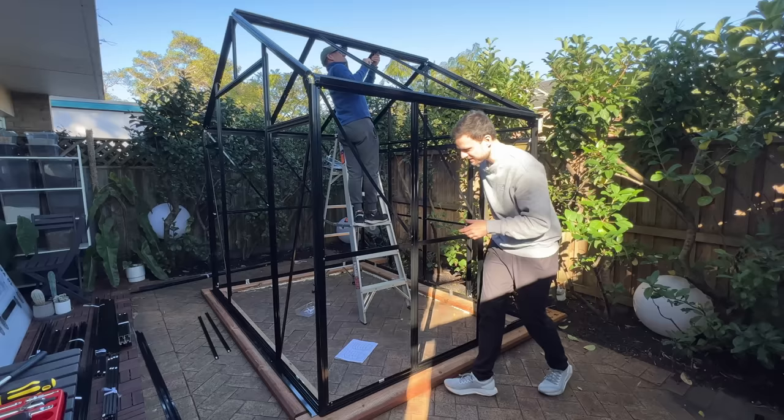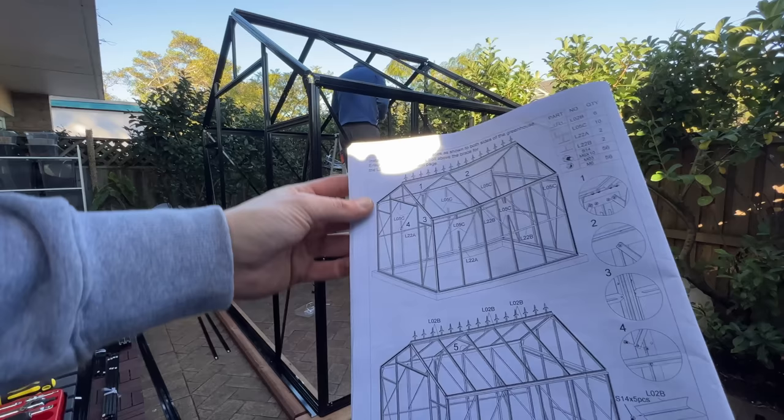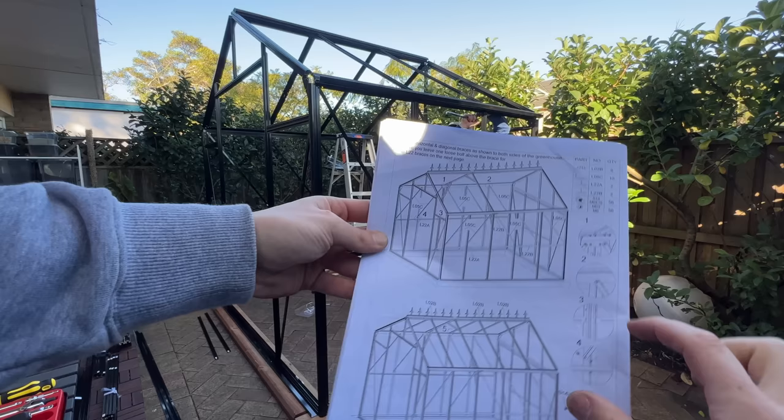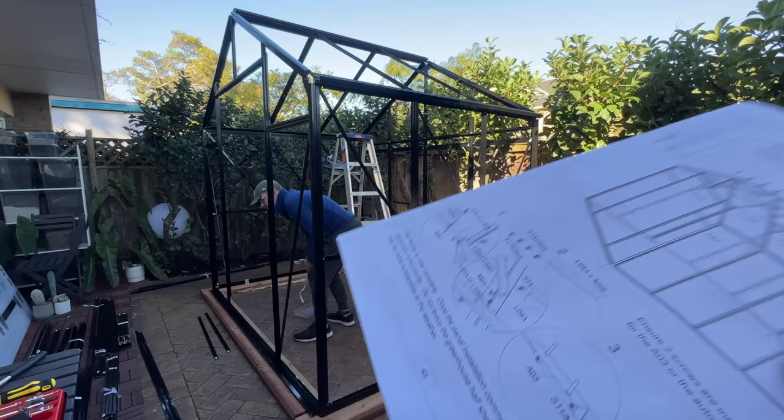Definitely really struggling with the steps, but we're kind of just winging it. Basically the problem is the instructions assume that you have 5 panels, but I only have 3. So I'm just following this part of the instructions, but it means that all of these pieces you're supposed to get are wrong. There's some pieces that we don't have, for example. So there's definitely a little bit of reading between the lines, but I think we're getting there.